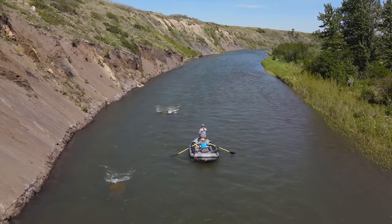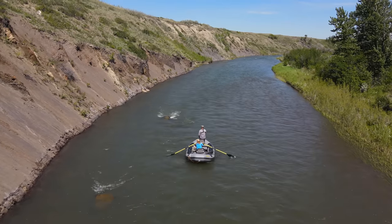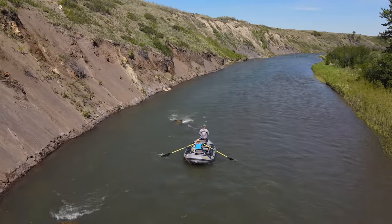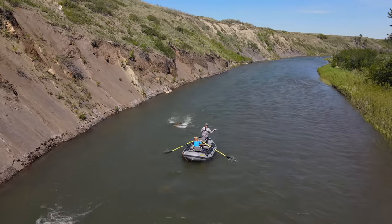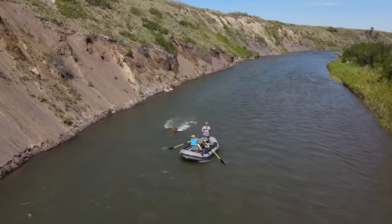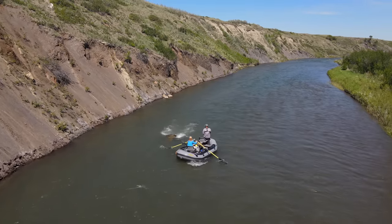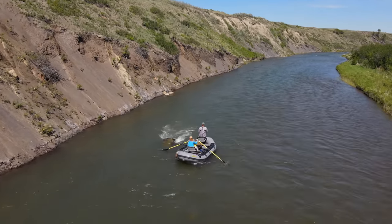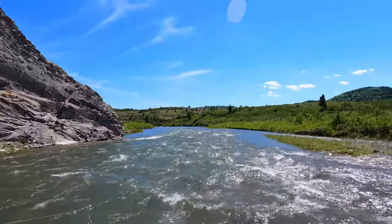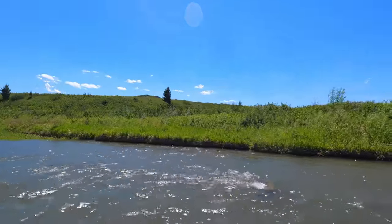Depth. Oh, come on, eat it. That was another 16, 17 inch rainbow. Nice. Even if it was 15, who cares? It's all depth. Now that feels marginal. Okay.